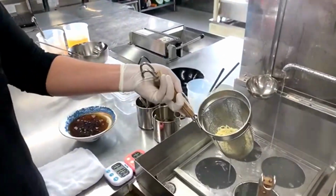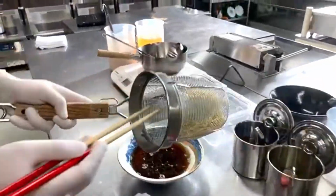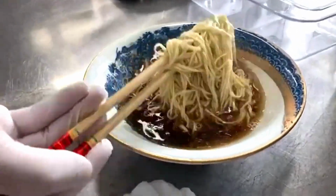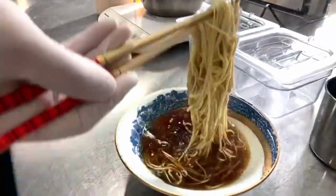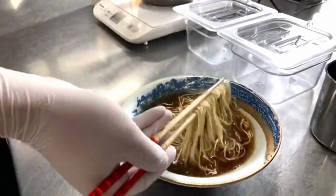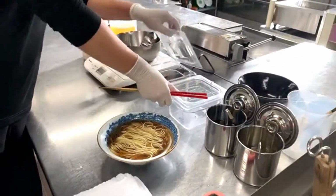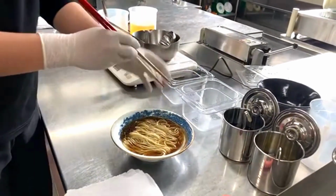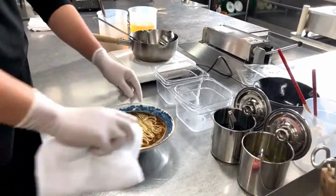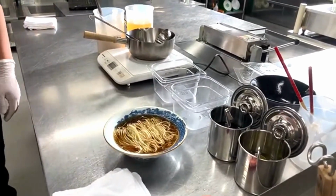And again, we have to strain the water as much as possible. Once we put the noodles in, we'll start plating the toppings, which we don't have today, but that's how the flow goes.